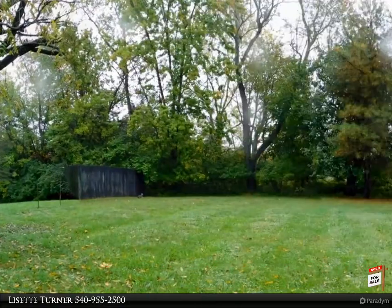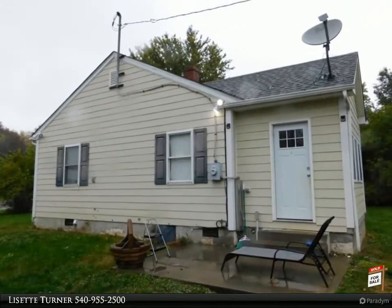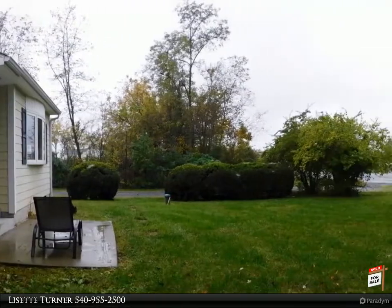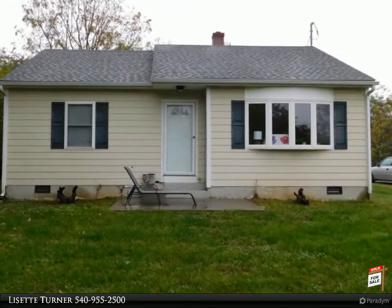It's cute as can be with 2 bedrooms and an office with cathedral ceiling, gleaming hardwood and ceramic tiled floors, lots of windows and an open sunny floor plan. Located on Route 340 just seconds from Route 50 for super easy access to highways and conveniences.